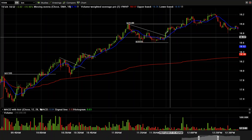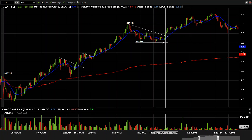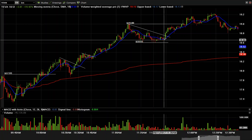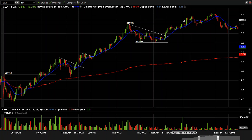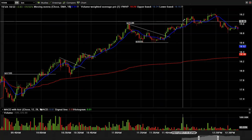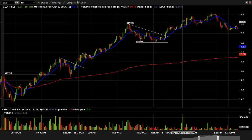You can see that we had a nice big candle breakthrough right through here on some decent volume. That's where I entered. My stop loss was right down here at 1865-ish. And I traded out of this position. And this candle actually freaked me out right through here. And so I was out of this thing roughly at 1905, I believe.